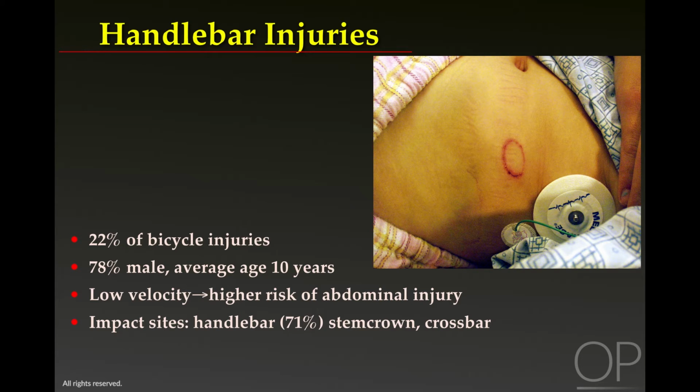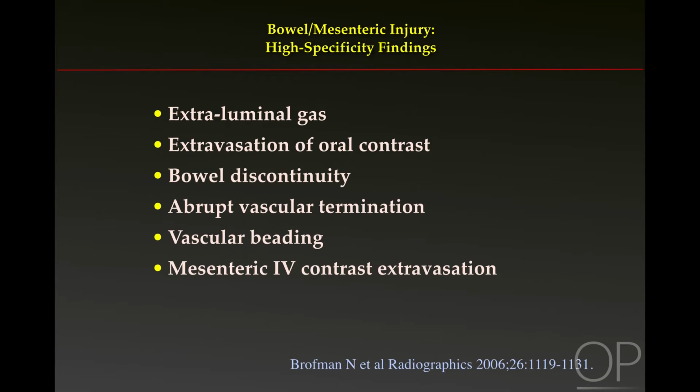Here we have a young girl whose handlebars twisted, and that round circular hematoma or bruise that she has was caused by the aluminum handlebar that was no longer covered by the rubber handles. These are associated with very high risk of underlying injury.